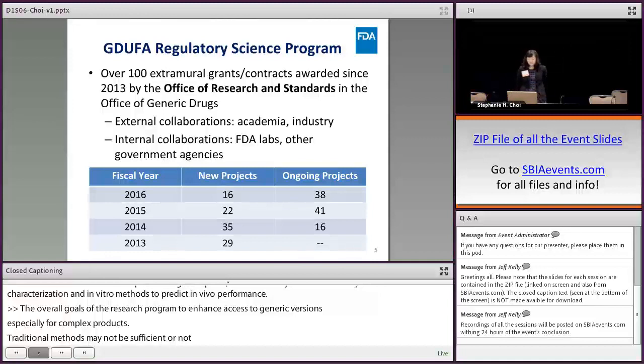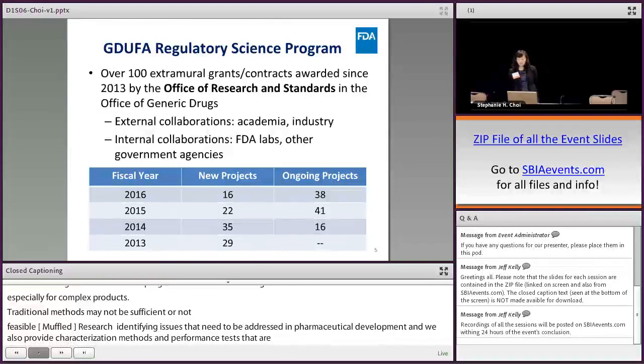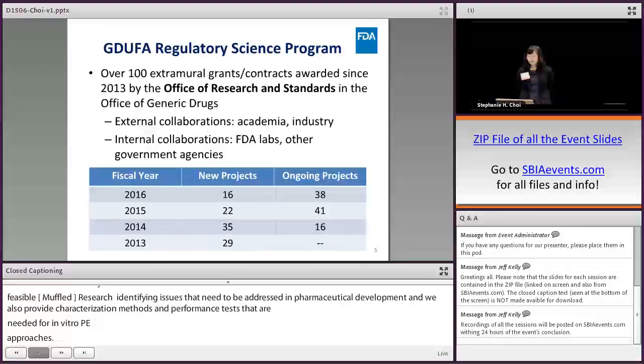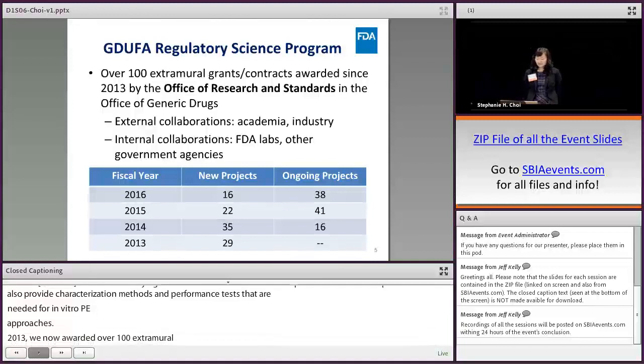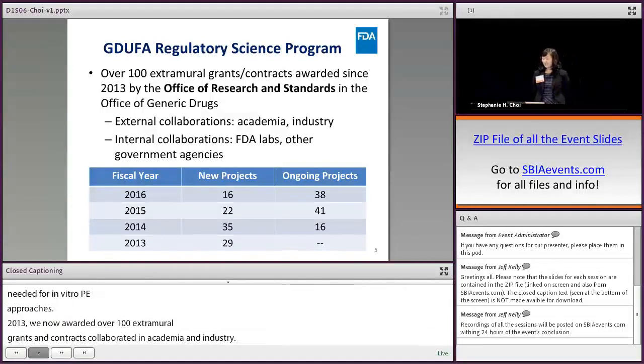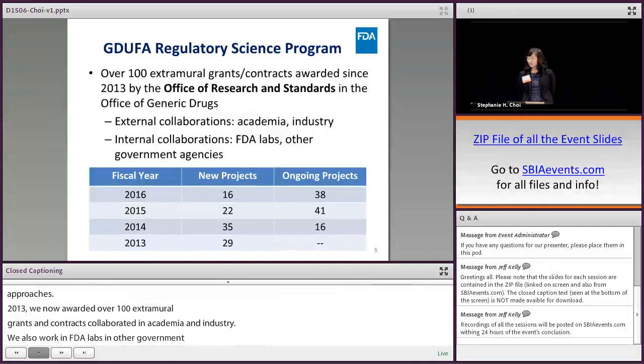So since the start of our regulatory science program in 2013, we've now awarded over 100 extramural grants and contracts to collaborators out in academia and industry. We also work with other FDA laboratories as well as other government agencies. And the regulatory science program is implemented by the Office of Research and Standards, which is a sub-office of the Office of Generic Drugs.